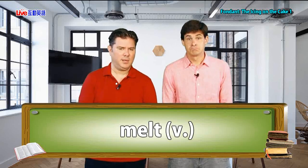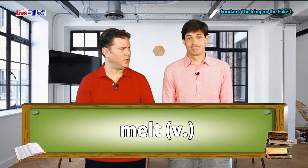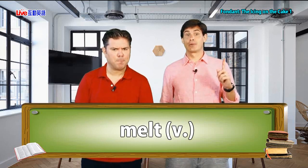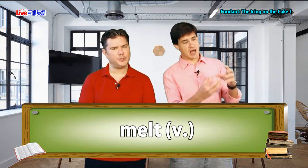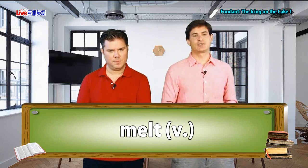And yes, fondre gives us a little bit of a clue about what fondant is and how it's made, because this French word, fondre, means melt. Now, when we think of melt, we think of lots of things you might do with cooking, right? Yeah. You melt things all the time. But usually when I think of the word melt, I think of ice turning into water. Yeah, if an ice cube turns into water, it's melting. That ice cube is melting.